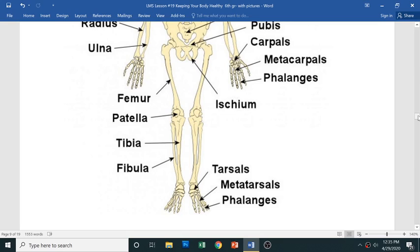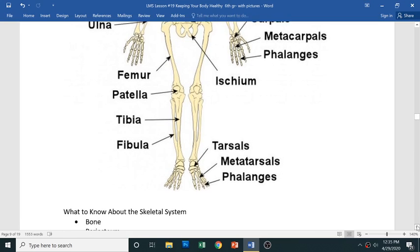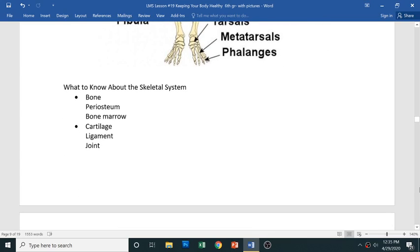If you've broken anything, you can actually see what it looks like under the skin, unless you broke something and the bone was protruding from the skin, and I hope that did not happen to anybody. Okay, so what are we going to know about the skeletal system? Well, the bone is structural material of the skeletal system.